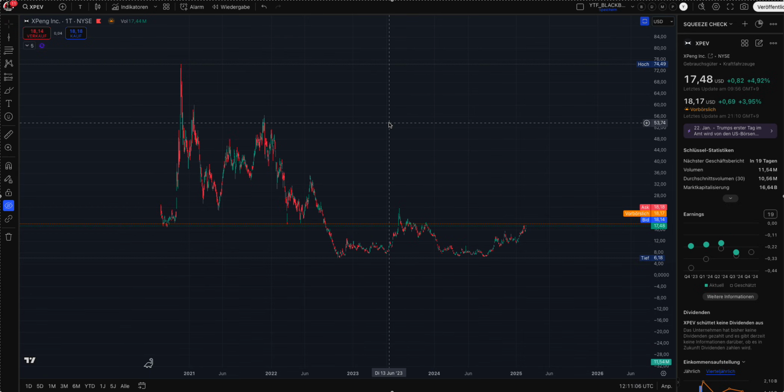Herzlich willkommen. So my friends, update here on XPeng, ticker XPEV, trading on the New York Stock Exchange. Now we have a price here of $17.48. So that is very close to a significant squeeze price range. We could see a short squeeze for XPeng since we already have a lot of other short squeezes in the market. So I give you my full chart analysis. Everything I say here is based on the technicals and not financial advice.